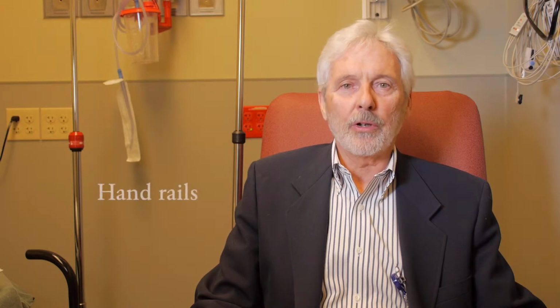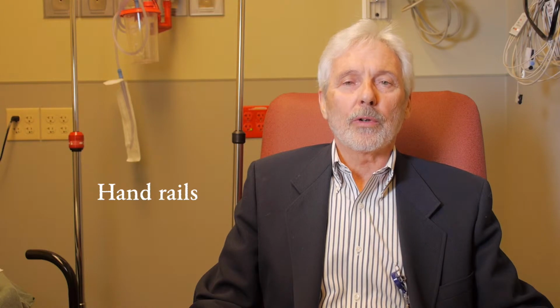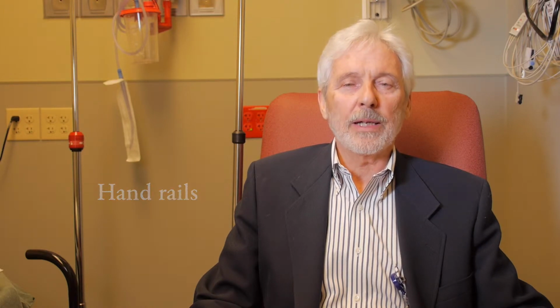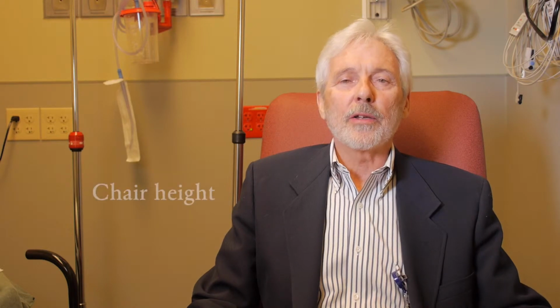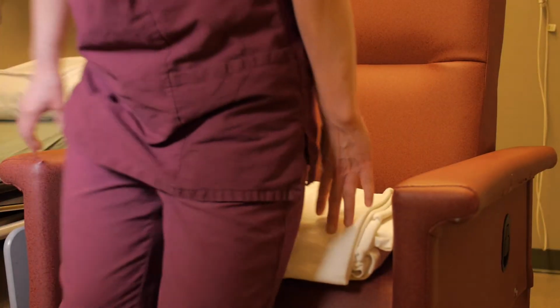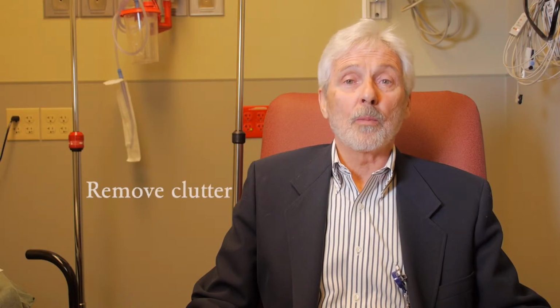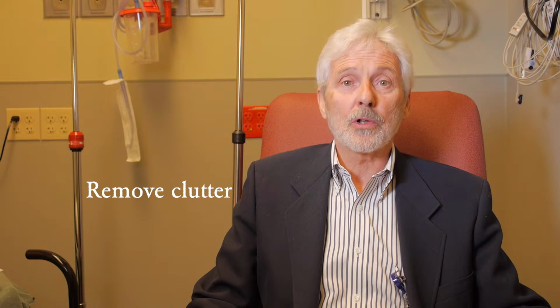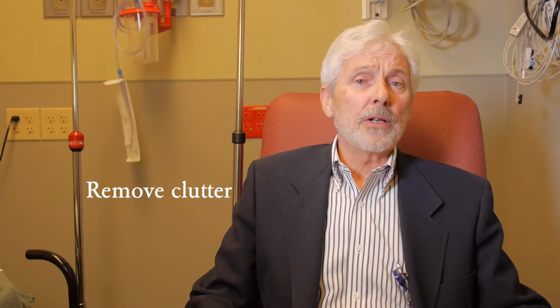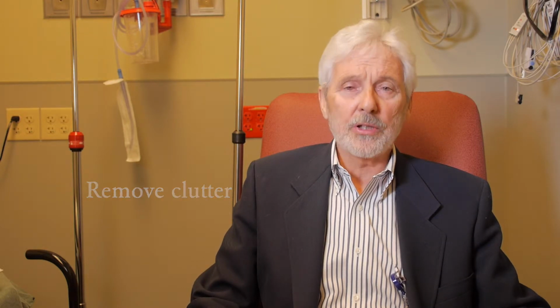Consider handrails in your bathroom or bathtub. Those can make things considerably easier for you too. Chair height is an issue. You might want to place blankets on a chair to raise it up so that it is higher and easier to get in and out of. Also, clutter around the home, such as electrical cords, throw rugs, things like that, you might want to consider removing so that it's just easier to get around once you're home from surgery.